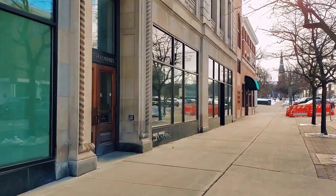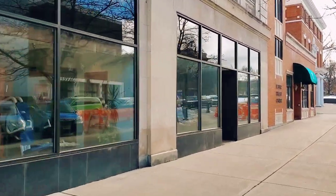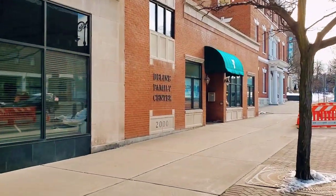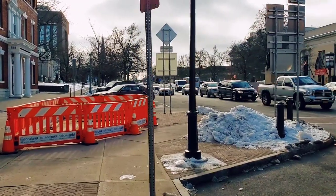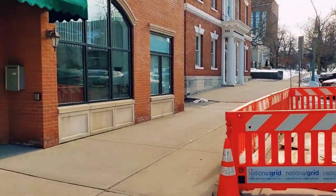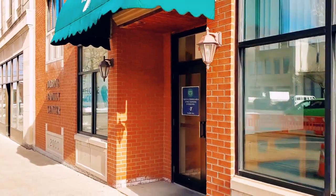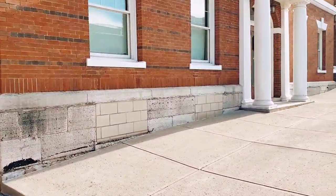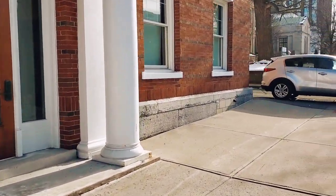What we got here? So I know the library's up there. We have the hospital further down on this road. This is Washington Street. Let me see if I could quickly get to where the YMCA is. Oh, wait. Hi, that's me, hi. Oh, the sun is coming out. I like it. It's so nice and bright now.